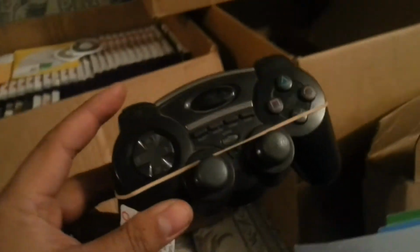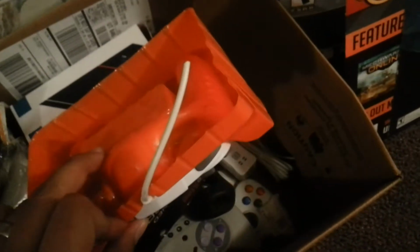Got one of these ugly fake off-brand PS3 controllers, but look, everything's there, not destroyed. These ones, they cut the wires, the GameStop ones, but that's fine because I will show you in a bit the box that I have. This one has the wires cut also. See that one.